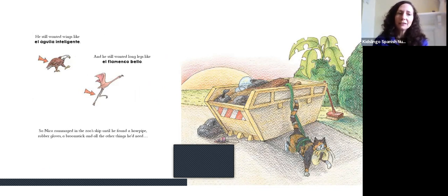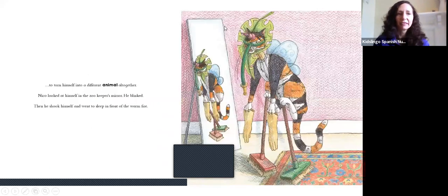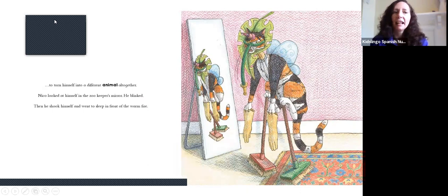So Nico rummaged in the zookeeper's skip until he found a hose pipe, rubber gloves, a broomstick, and all the other things he needed. Can you think what he's going to do? To turn himself into a different animal altogether. Nico looked at himself in the zookeeper's mirror and he blinked. Then he shook himself and went to sleep in front of the warm fire. Does he look funny?